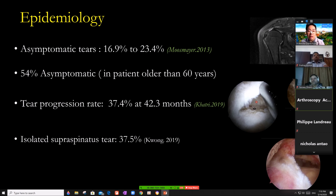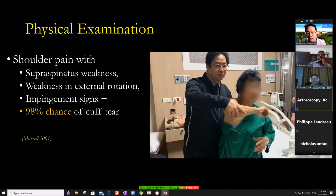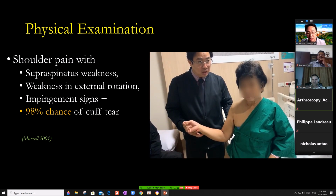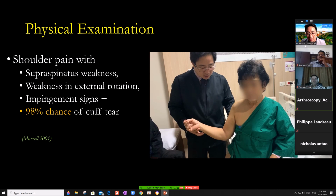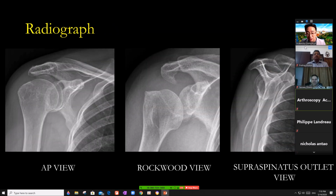So the tear progression is about 37% at nearly 4 years, right? If the patient has weakness of the supraspinatus and infraspinatus, also impingement signs, most of the time, nearly 100%, this patient has a chance of cuff tear. So I focus on the practical part.